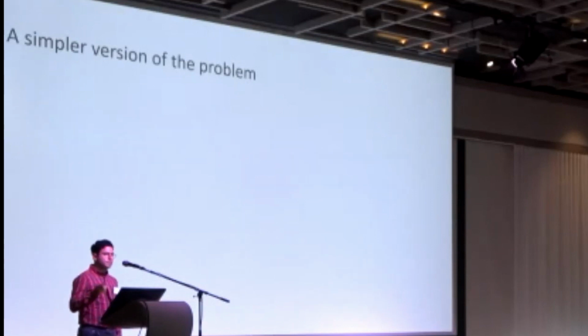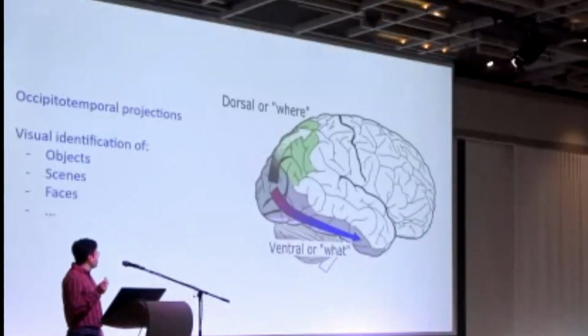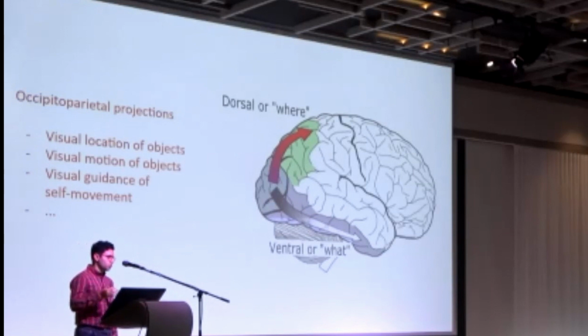But I will focus on a simpler version of this problem that has to do with the dual pathways of the visual system, the dorsal or the where pathway and the ventral or the what pathway. So we know that the ventral pathway is in charge of object categorization, scene processing, face recognition, and so on. And the dorsal pathway is in charge of localizing objects, tracking moving objects, reaching, grasping, guiding actions.